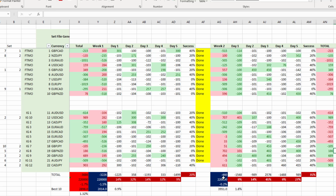But the results for week 2 were a loss of only 0.2%. Not bad. Again, what I've also done is I said, what if we take the best results? And the best results were actually quite nice. They're almost a 2% gain. And the best results for the first week was only a 1% gain. So again, we're going in the right direction here, and this is enough information for me to now choose a short list of 10 settings that I want to use for my next portfolio.